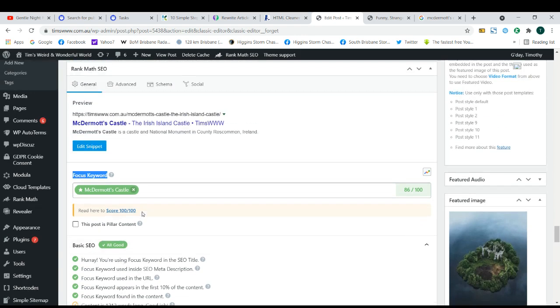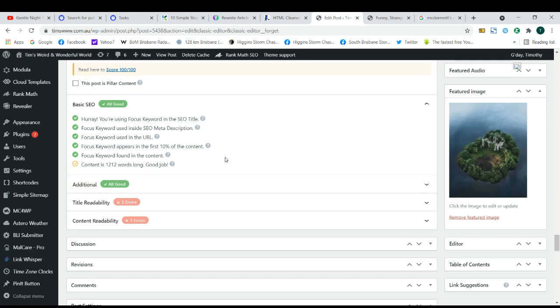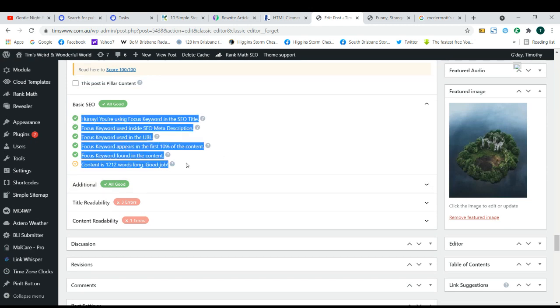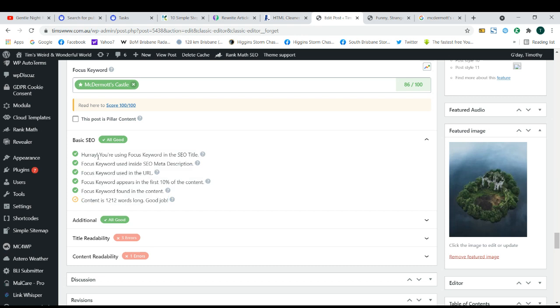So basically, if you're finding that your keyword is not very good, you scroll down and it will have all these suggestions. These are all green ticks, but if your keyword wasn't ranking too well, it would have red crosses there. So just go through each suggestion. If my keyword wasn't in there, it would say your keyword is not in the SEO title. So you add the keyword that you've added here in the SEO title.